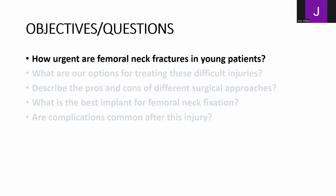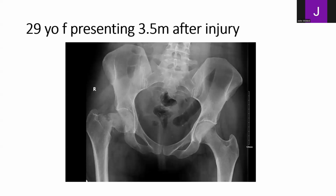So we're going to start by talking about femoral neck fractures in young patients and how urgent they are to fix. Of course, we would like to get to these as quickly as we can. Now, what's a delayed presentation in my setting and what's a delayed presentation in your setting may be entirely different. So we're just going to talk about this patient. This is kind of the typical patient that I'm concerned with a late presentation.